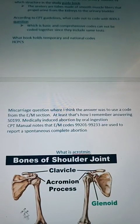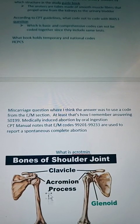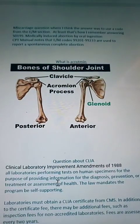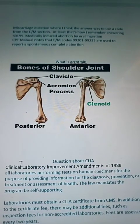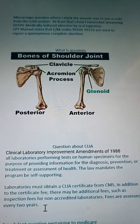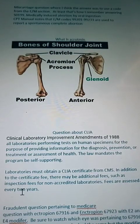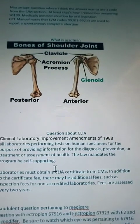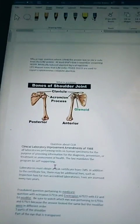This is the shoulder being in three different spots. I mean, there's 3 different areas of the bone of the shoulder that they were going over. Be sure you know what the CLIA is about. It's a laboratory amendment. Every 2 years, every lab has to go through it. They have to pay fees and be examined because they're dealing with body parts, really, human blood, sputum, urine, fecal matter. They have to go through an evaluation, so be sure you know what that is.